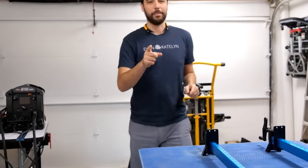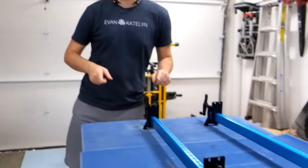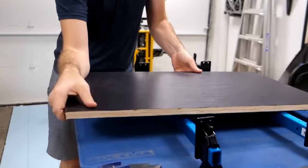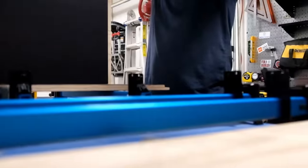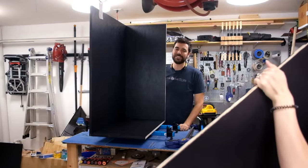I think I have a plan for how to glue this together. So that's the top piece. One side piece. Can you hand me the back? Yeah. You know what I just realized? We don't have glue on here.